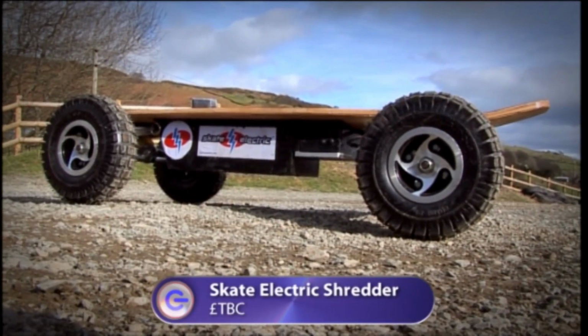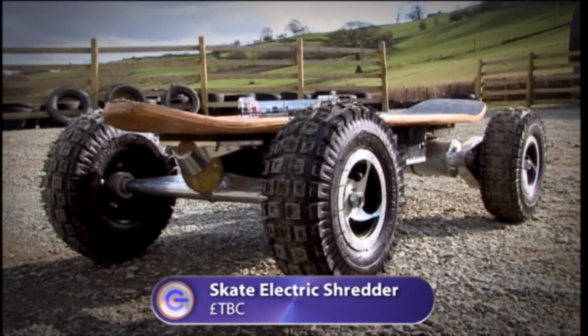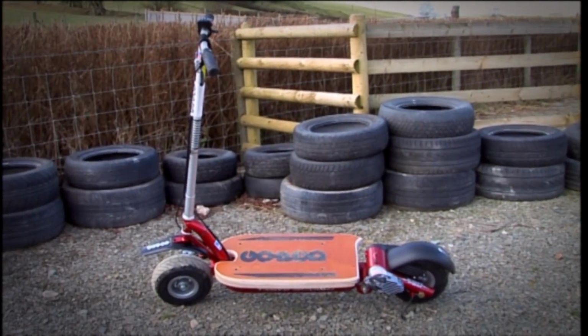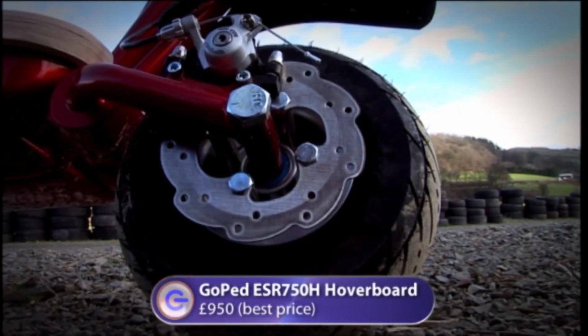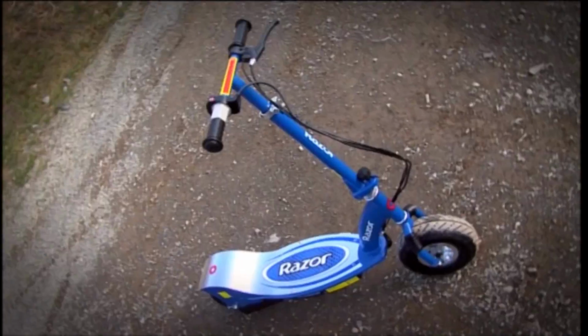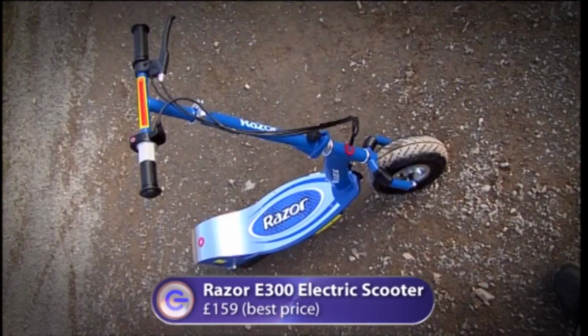Waiting for me was this massive Skate Electric shredder with a top speed of 22 miles an hour. I also had a very speedy off-road machine, the 20-mile-an-hour off-road GoPed hoverboard. Plug it into the wall and it'll cost you about 5p to fully charge it. Mine was the Razor E300. It only has a top speed of 15 miles an hour, but it's by far the cheapest of the bunch.